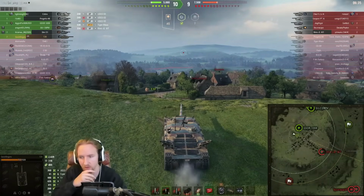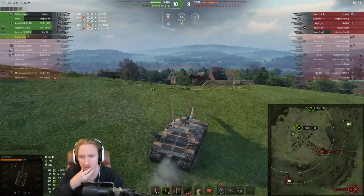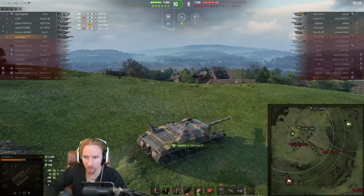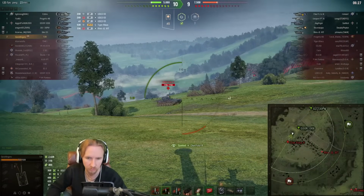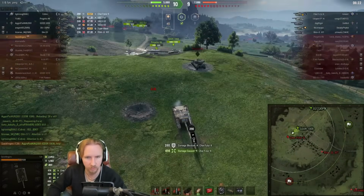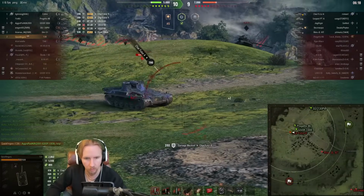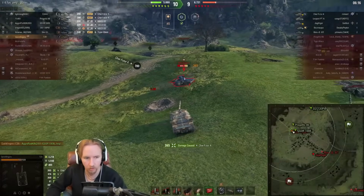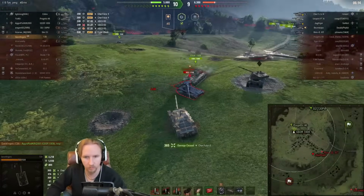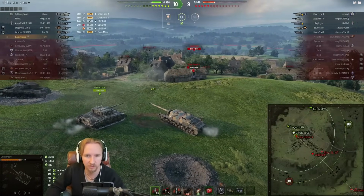I'm trying to think about how I play this. Do I go and fight in the town? Or do I wait for them to push? Oh. Help me, G-Saw. I need help. Enemy is hit. Please, boys. Oh, wow. That was one of the worst things I've seen.